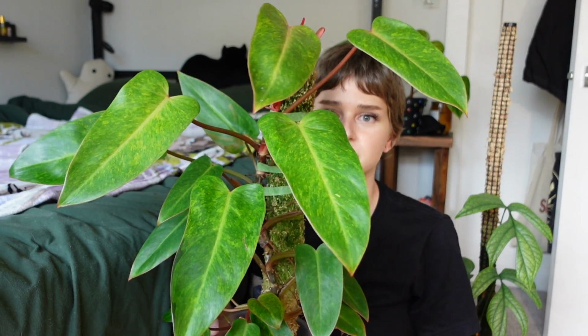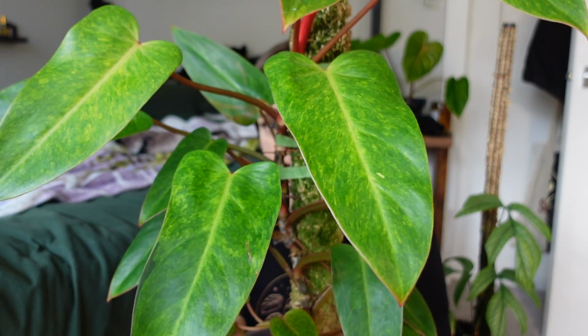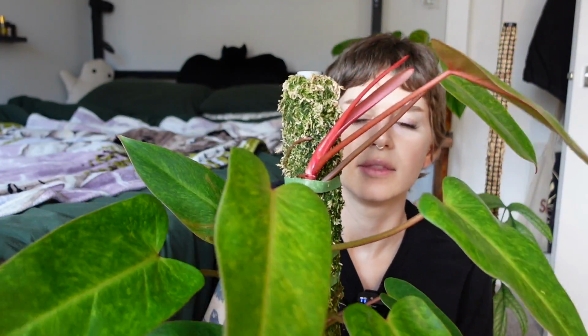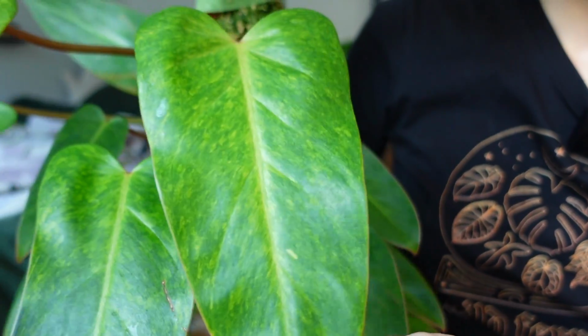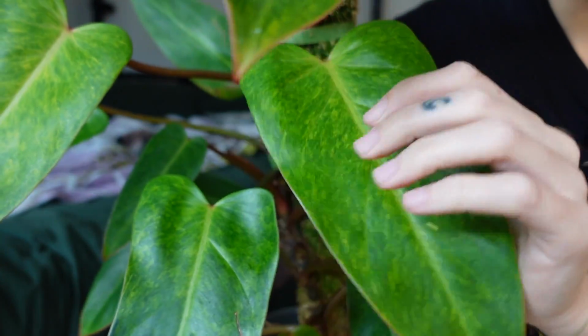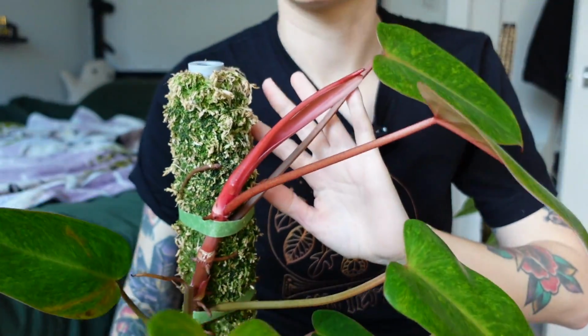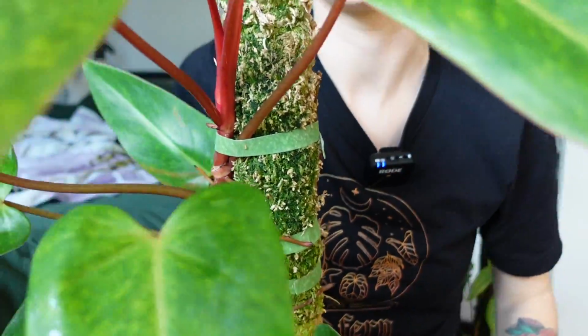For some reason, this plant is underrated and people don't really go for it as much as philodendrons that have other types of variegation, but this marbled painted variegation, I just think it's so pretty. It's really unique. You don't really see anything like this, especially in combination with the pink petioles. Oh my goodness, she is just stunning.